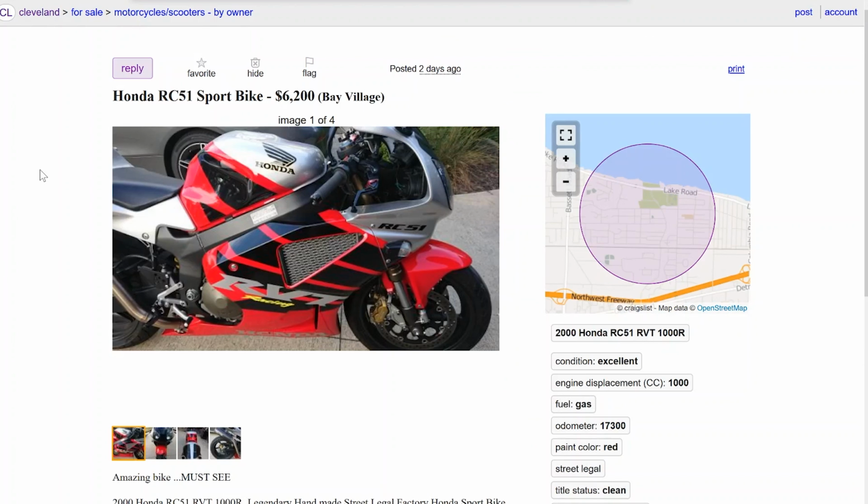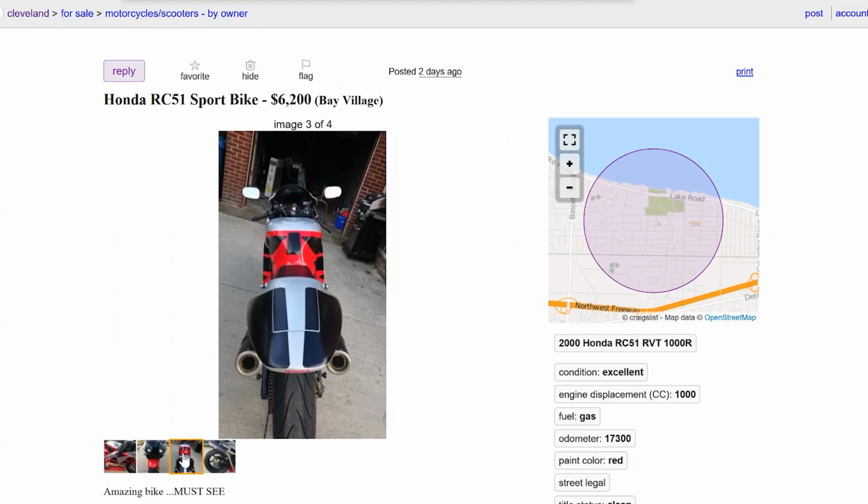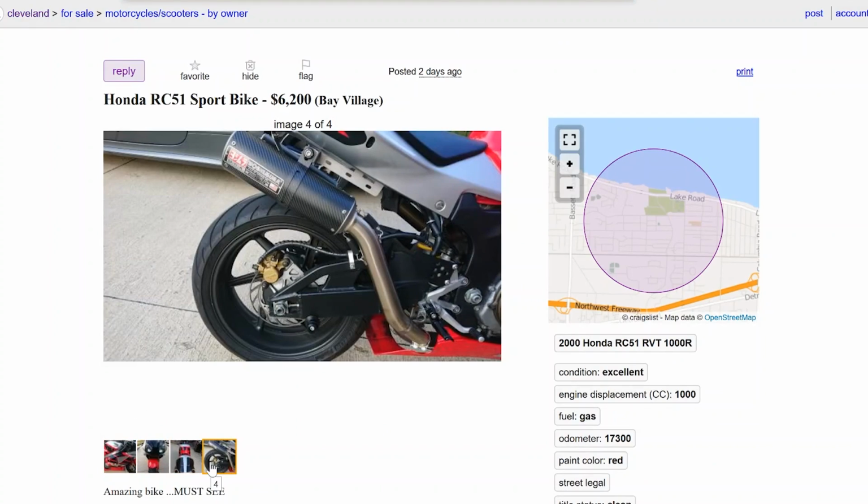Now this next one I had to highlight because it's one of the cleanest bikes that I've seen here on Craigslist, and it's just an awesome package overall. This is a legendary bike, the Honda RC51. So if you guys don't know, the RC51 was when Honda and Suzuki were making big twin super bikes. So this thing has a 1000cc twin cylinder engine, and it's just absolutely sublime to ride. Really well set up motorcycle, and if you know, then you know.